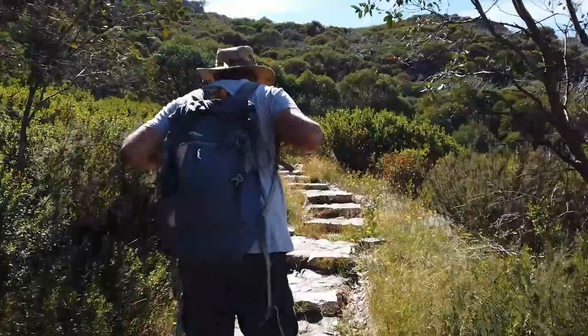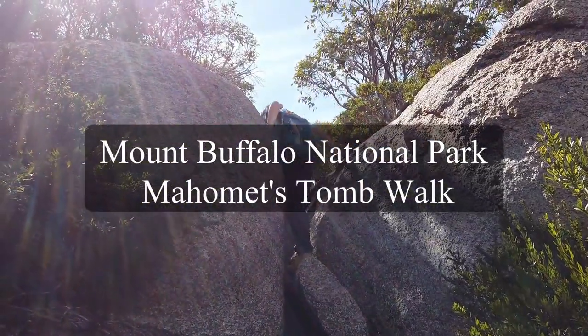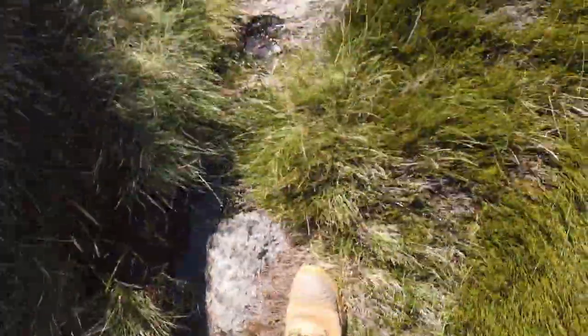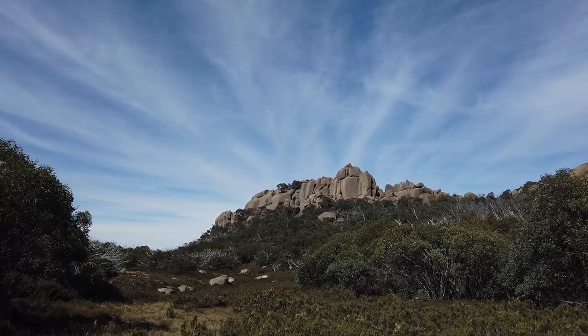To begin with, it's an easy 3 km track with a steady climb at the beginning that's way easier than many other tracks in the area. The path takes you on a journey through the bush and then down to an open, boggy alpine meadow. There are some amazing, expansive vistas and some really tight spots.